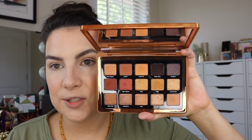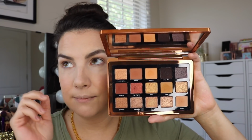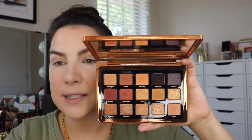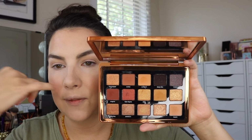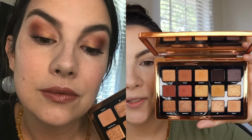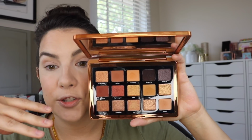And there are some shades in here I absolutely love. I have used this, I want to say two or three times already. I try to remember to take pictures of the looks I've done, so if I can dig those up and identify that it was this palette, I'll pop those in here. Immediately I can tell you I love the mattes and I love the range of mattes in here.